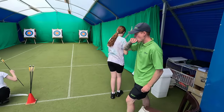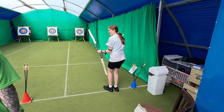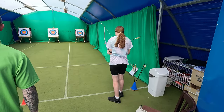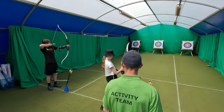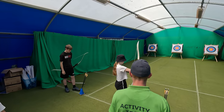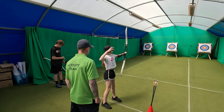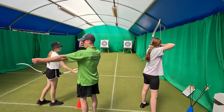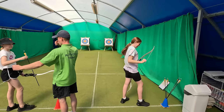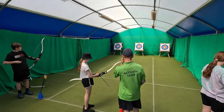Back to doing a little bit of archery, and as you can see, Izzy hasn't got much better, so it looks like a few more sessions are going to be needed until she's able to hit the board. But I must admit, when they go through the archery lessons, they do actually go through the proper motions in terms of teaching you how to hold the bow and how to hit the target and aim and everything. So it's well worth a go at this.